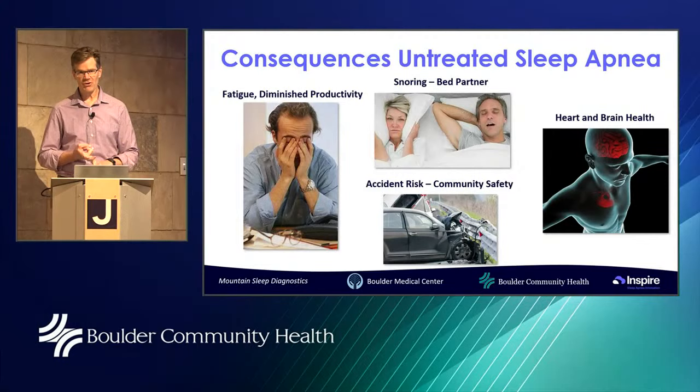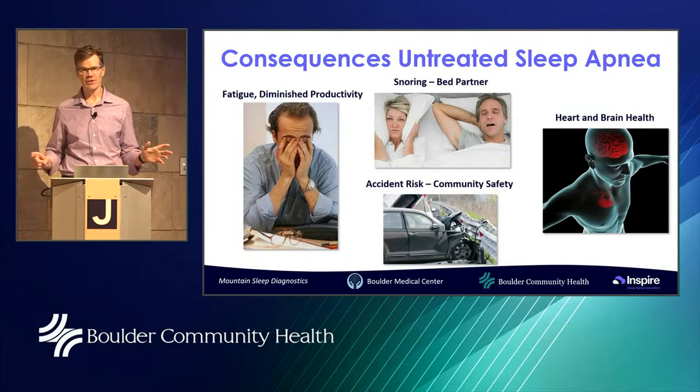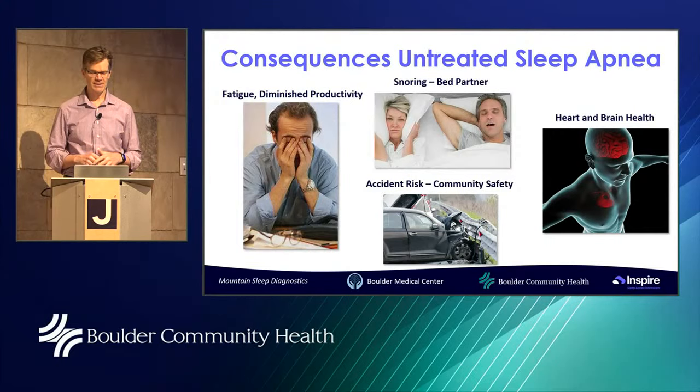You're snoring, you're stopping breathing, and they think you're dying because you haven't breathed in 25 seconds and they've got their stopwatch on, counting. So they're giving the elbow treatment and you're just annoying somebody else. So that's one of the common reasons that patients come to me to be diagnosed and treated for sleep apnea: for marital and bed partner harmony.